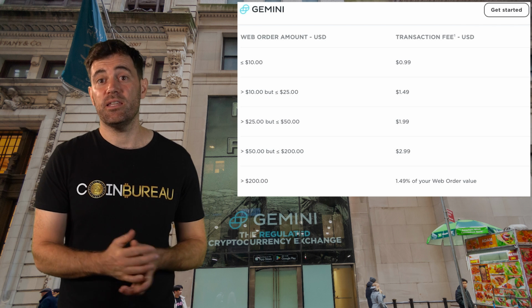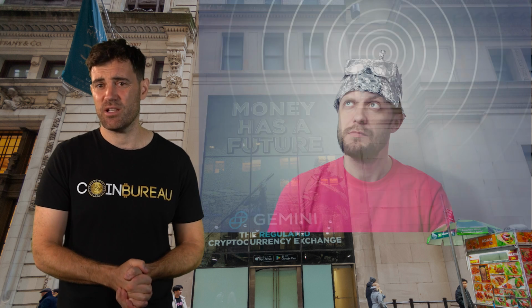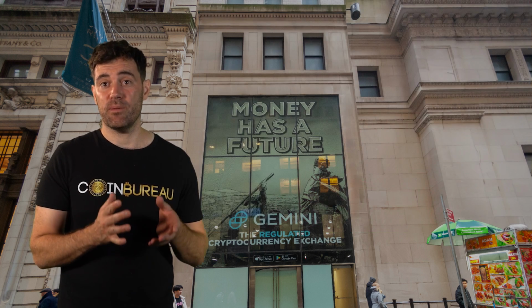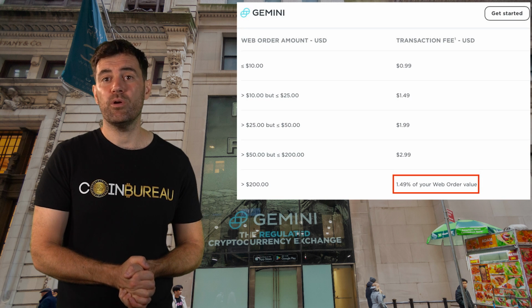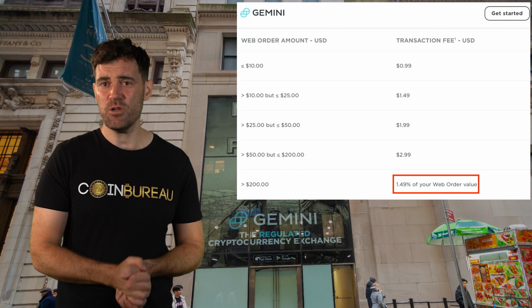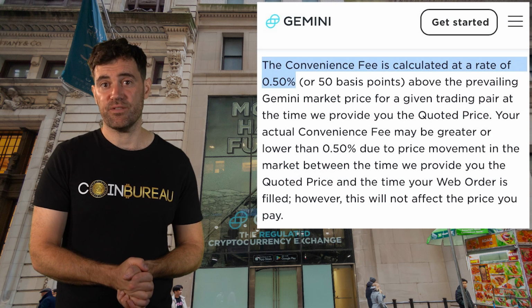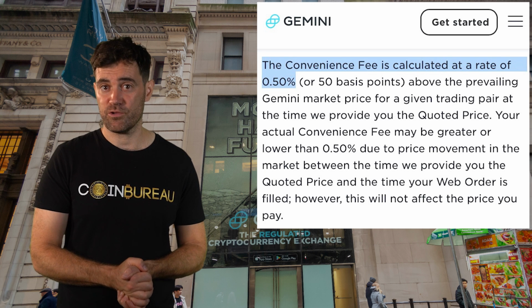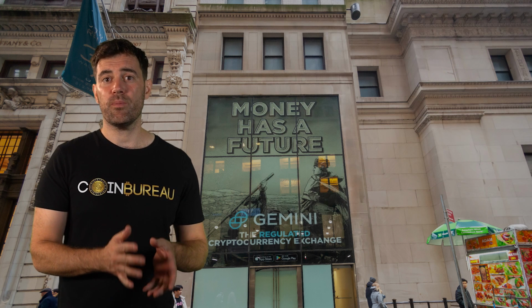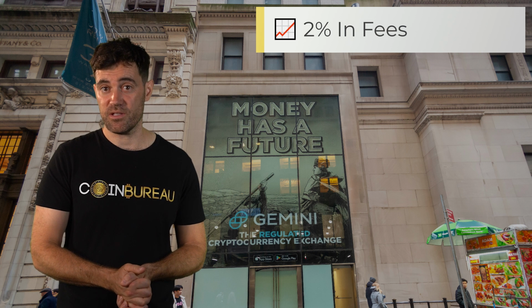Now, I don't think I need to tell you that if you trade $9.99, paying a 10% transaction fee is insane. Yes, things seemingly get a bit better when you're trading more than $200. However, a 1.49% fee is still a super high price to pay. On top of that, you'll pay a convenience fee, which is a 0.5% spread in the price of the crypto asset you're trading. So in total, you'll be paying 2% in trading fees for trading on Gemini using these methods.